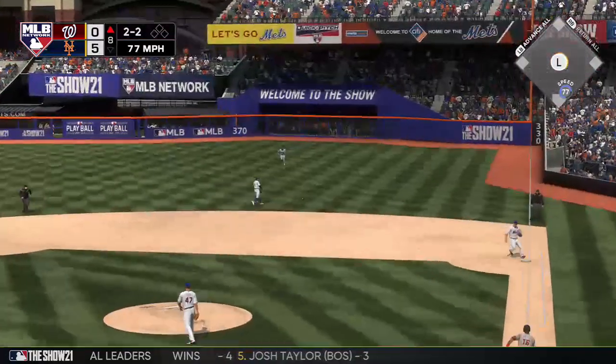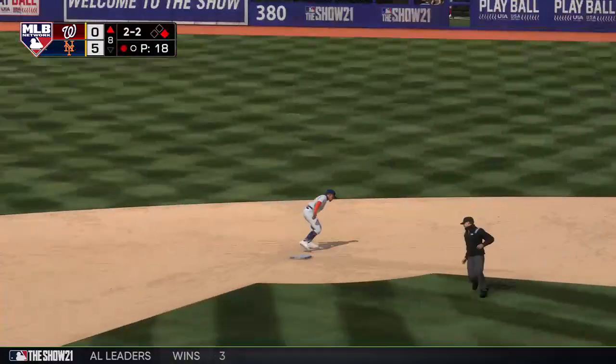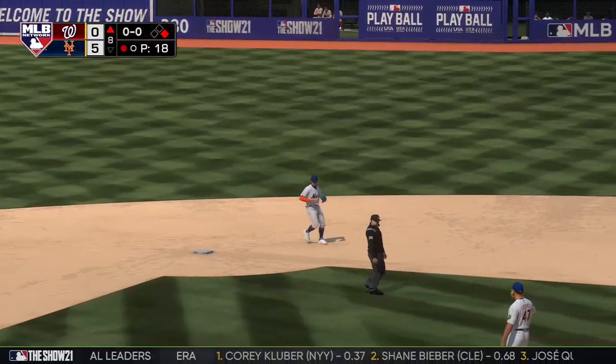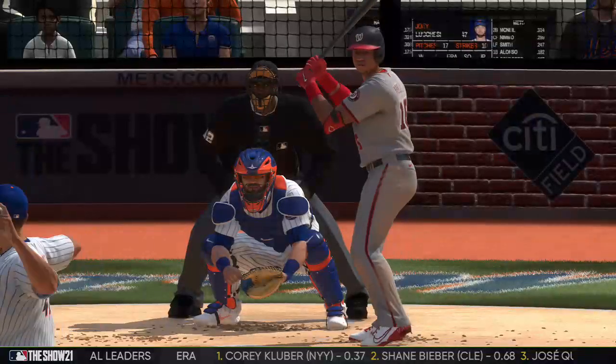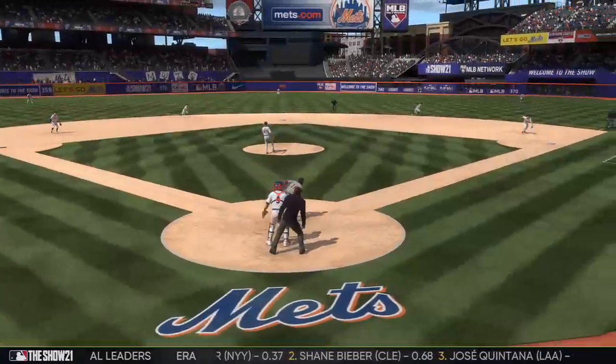Hard hit ball to second, and that'll find its way into right field for a 1-out single. You know, D-Roll, there's been some great pitching in this one so far. After that knock, that's only the 3rd hit of the game, and we're getting late into this one.